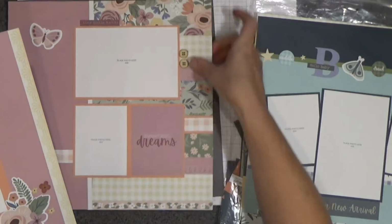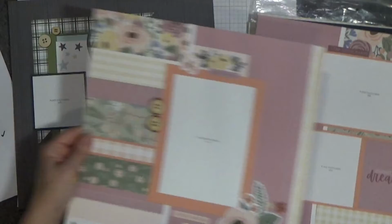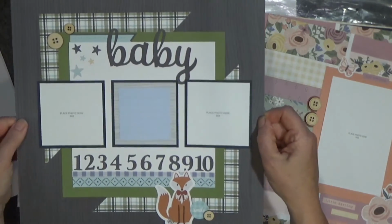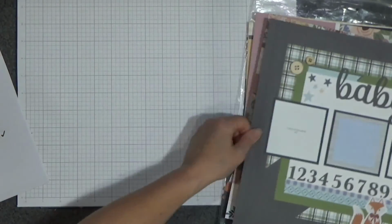Let me see if I can pick it up here. There we go. So cute. And then this one, isn't this adorable? This is a title page. This is a single. So, so pretty. So that's what I got so far out of the new book.